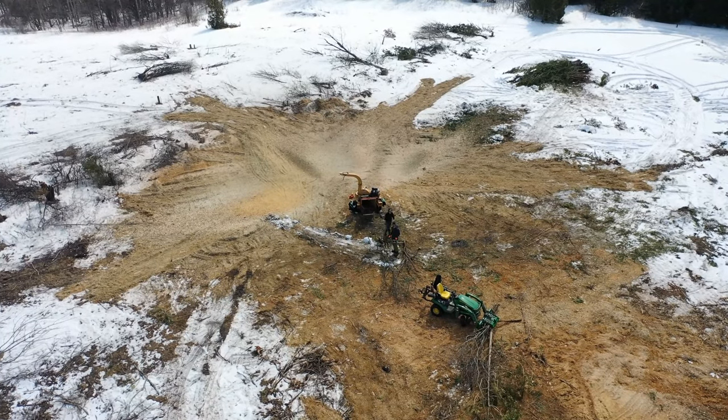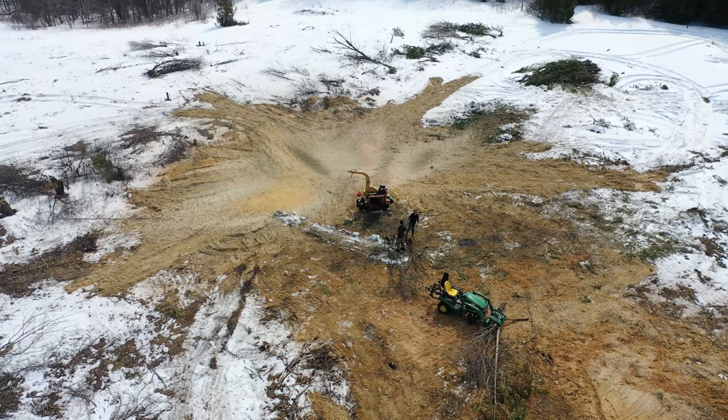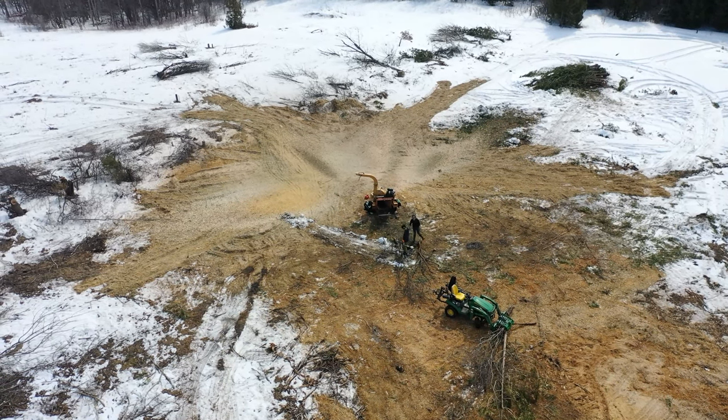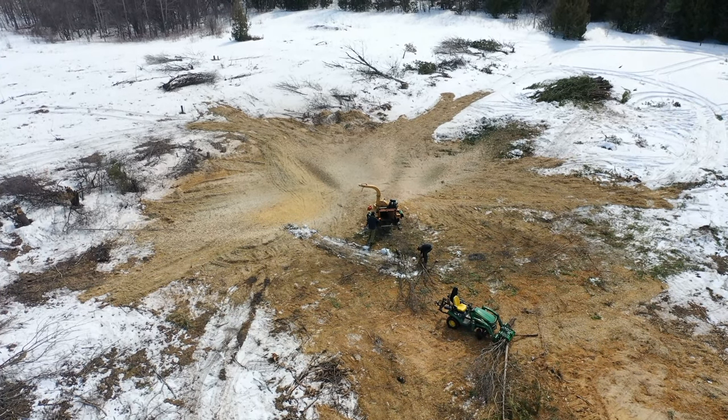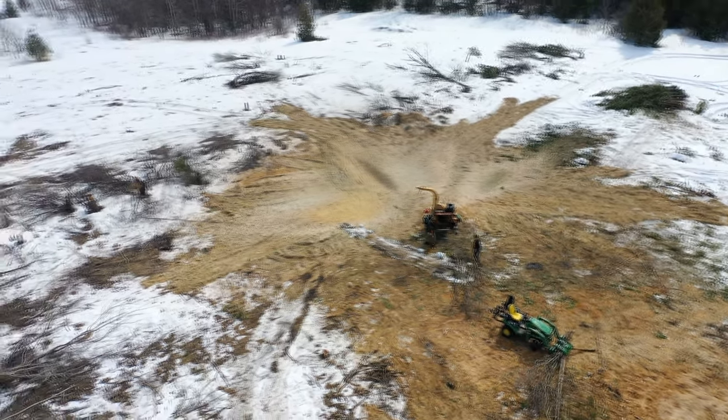And spying them. Oh, look, he sees me. Who's that guy? Looks like a little 1,000 series tractor, too. That thing's little, small, but I guess it's working.